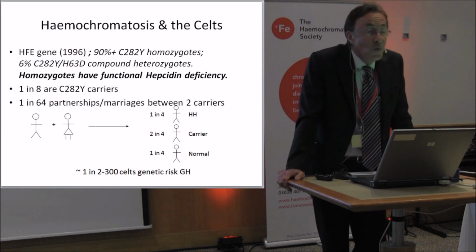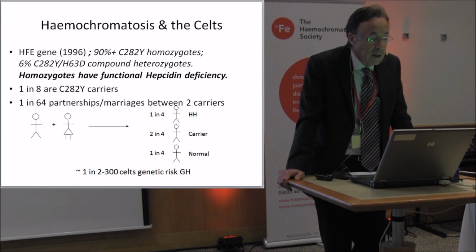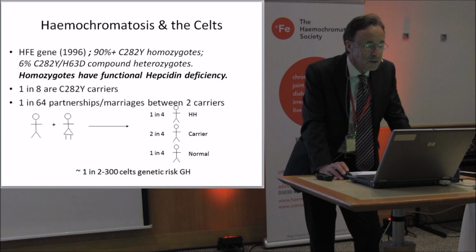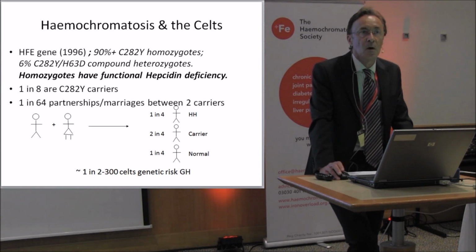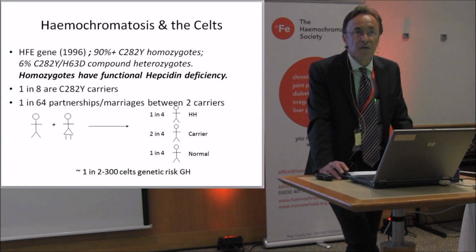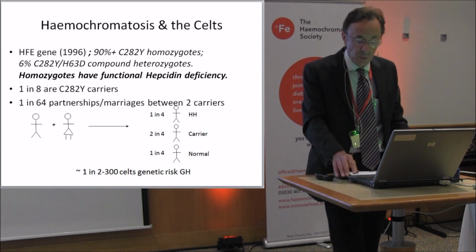And in the west of Scotland, in the Celtic population, about 1 in 6 to 1 in 8 Celts are carriers for hemochromatosis. So if 1 in 8 are carriers, if there's a partnership between 2 carriers, there's a likelihood then that 1 in 4 of the children would have full hemochromatosis, 2 in 4 of the children would be carriers, and 1 in 4 would be normal. So it indicates that while we have 1 in 8 Celts that are carriers in Scotland, we would predict that we've got between 1 in 200 and 1 in 300 homozygotes, Scots that are genetically at risk for developing hemochromatosis. And this figure is far, far greater than the number of cases that we have identified. So my interest is in trying to promote early diagnosis.